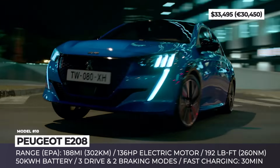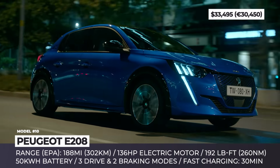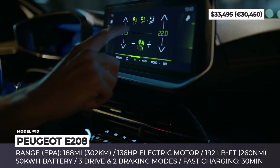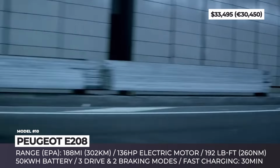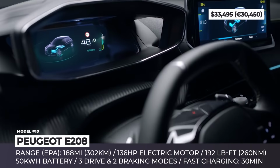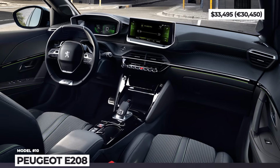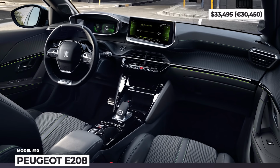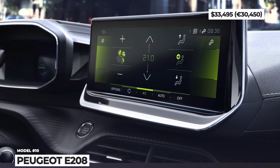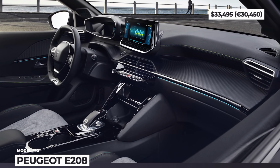Just as the rest of the new electric cars from its extended PSA family, the E208 is motivated by a 136 HP motor, making 192 pound-feet of torque. The vehicle offers 3 driving and 2 braking modes, while battery charging can be done via a domestic plug, a standard 7 kW wall box, or using a 100 kW public charger. In 2020, the electric hatch is available in 4 trim levels: Active, Allure, GT Line, and GT, with the top one boasting Alcantara upholstery, heated front seats, parking assistance, a 10-inch infotainment, and of course, Peugeot's 3D iCockpit instrument panel.